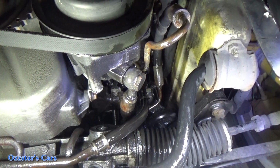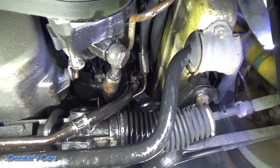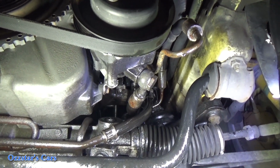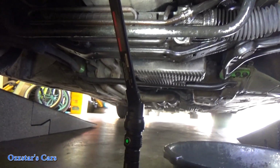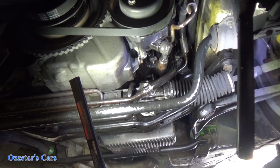I don't think I'll be able to get it on film. Whew, excuse me, because I just sucked in some serious brake clean fumes. Woo, that's strong. Anyway, I'm not sure if I can get that on film or not because it's going to be tight, but I'll try my best.